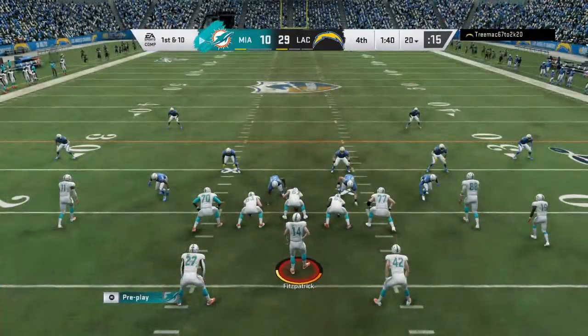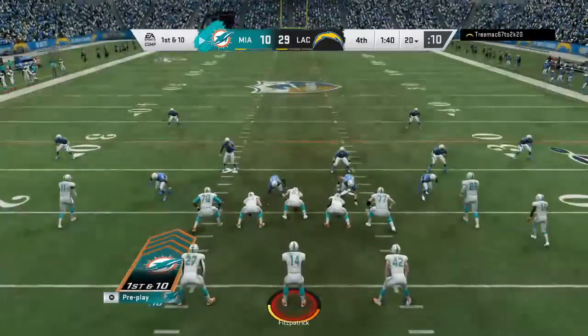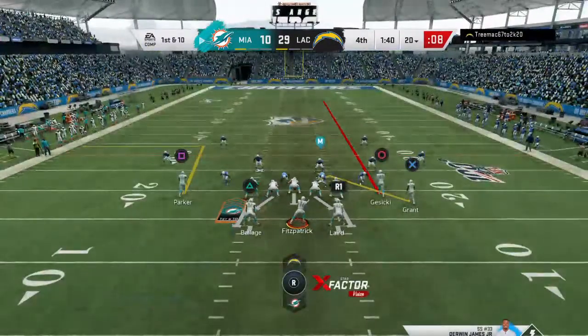The Dolphins at the line ready for their next drive. They've lost this one. Their offense has struggled. Do they try to put together something here at the end just to take into next week?